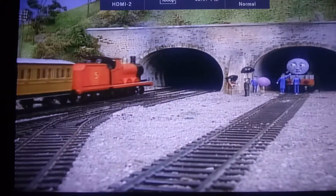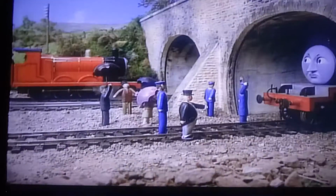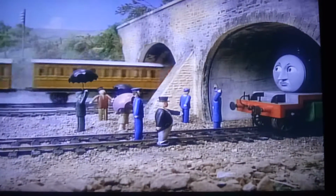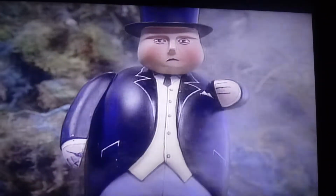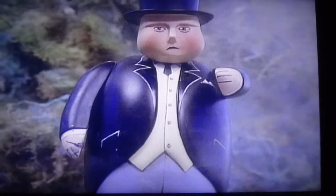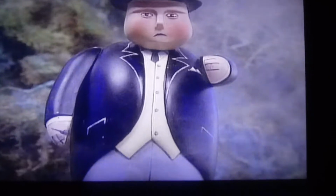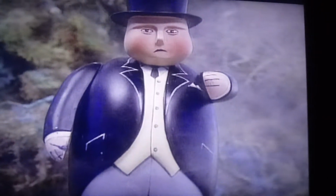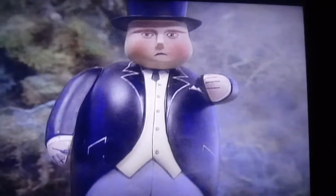Oh look, a certain red engine that's not supposed to be here at this point. "We will pull you out," said Sir Topham Hatt, but Henry only blew steam at him. Oh, I shouldn't have done that, Henry. Don't blow steam at your director, because things might happen. Also, I realized this when I first watched this episode: he somehow has marker marks on his hand. What's with that, Sir Topham?